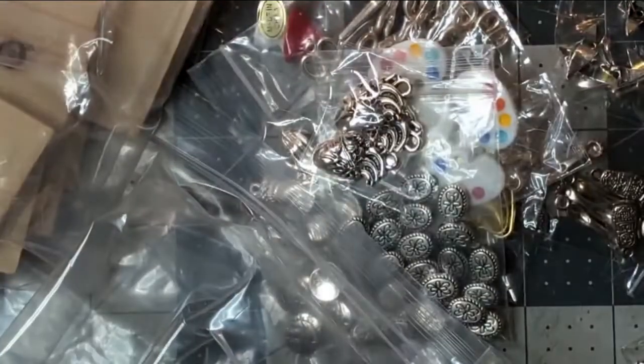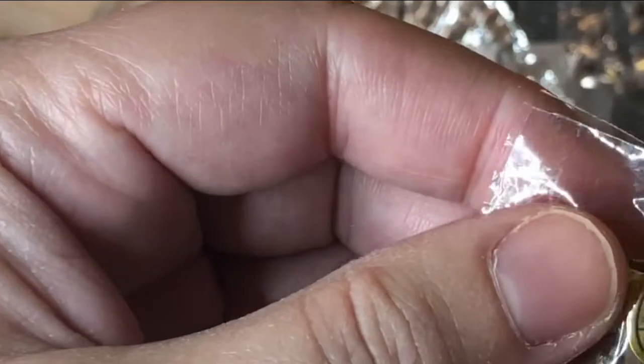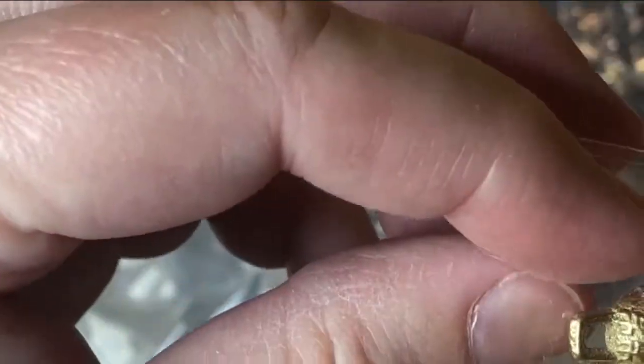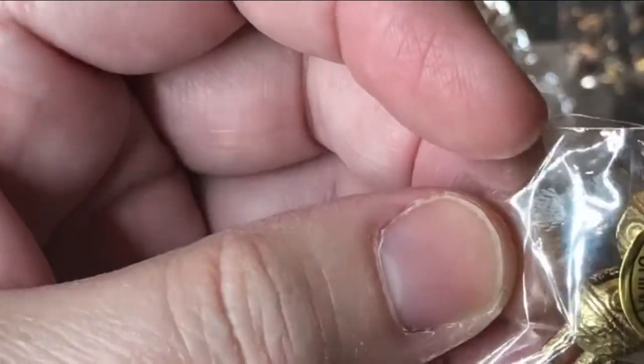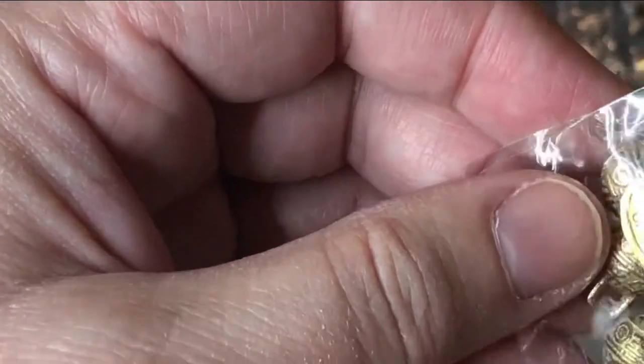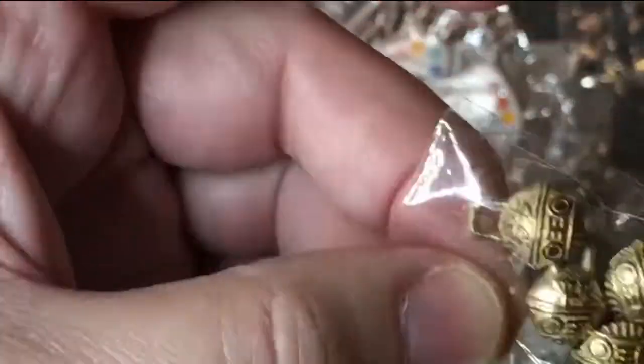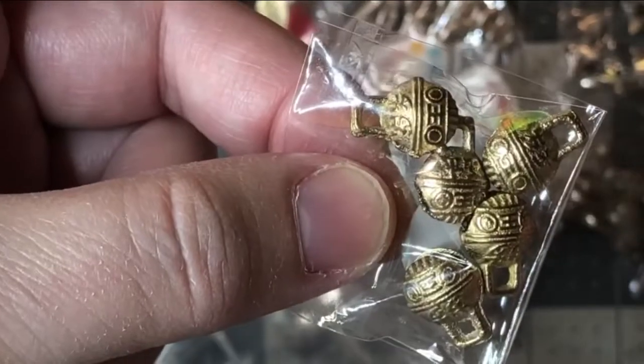Okay, tiny people. Then we have jingly. These are like the Indian bells that you would see maybe on somebody's dress or jewelry, anklet. I just love these little bells. They make a fun sound.